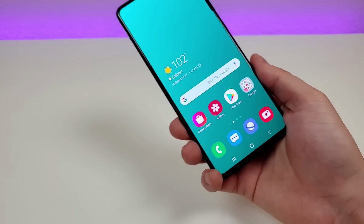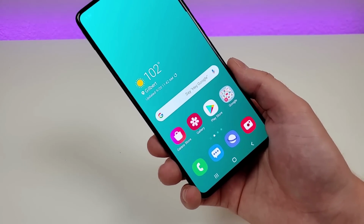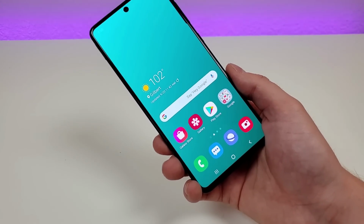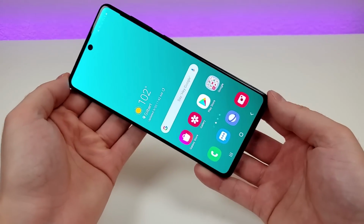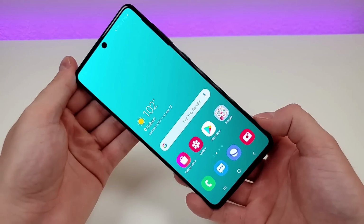And you could get the A71 5G, but it is going to be extra money. And with that phone, even if you don't care about 5G, you are still going to be getting a better processor and better build materials. But I feel like the A71 is such a well-rounded device that it is extremely competitive even at this point.